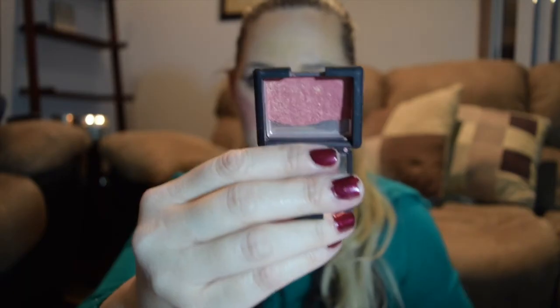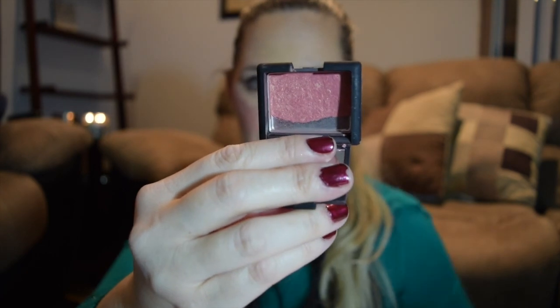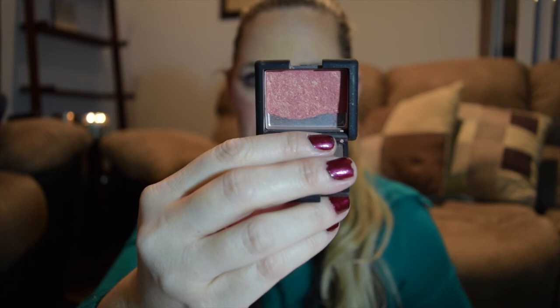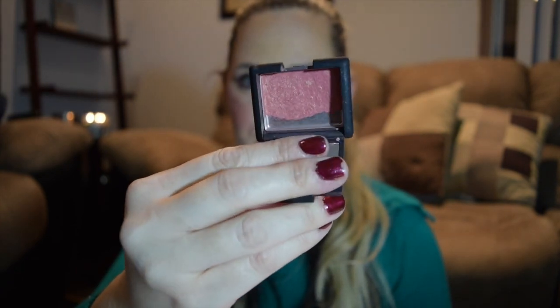The next blush that I have is the NARS Orgasm blush. As I began to hold this up, a piece of this actually fell out. I did have a piece over in this corner and that fell out. So that's what that looks like.